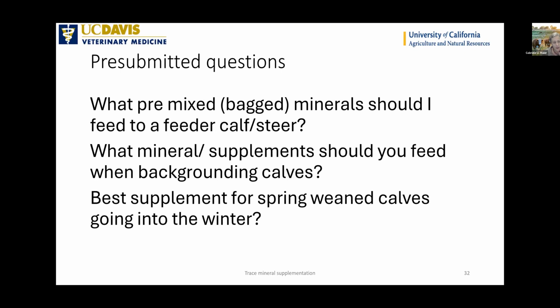So it's not so much, sure, there are slight differences between calves and mature cattle, but it gets really complicated quickly. So I think you should really focus more on where am I deficient in the feed that I provide, and how can I take care of that.